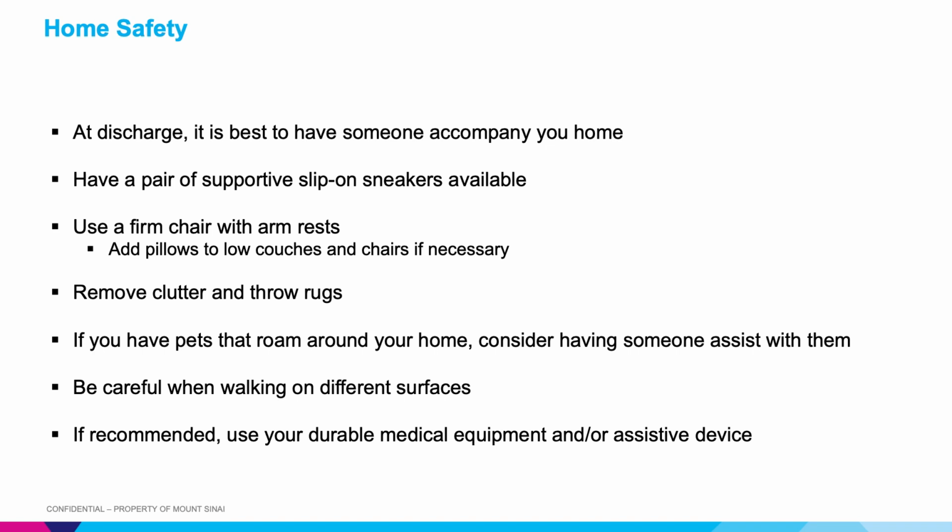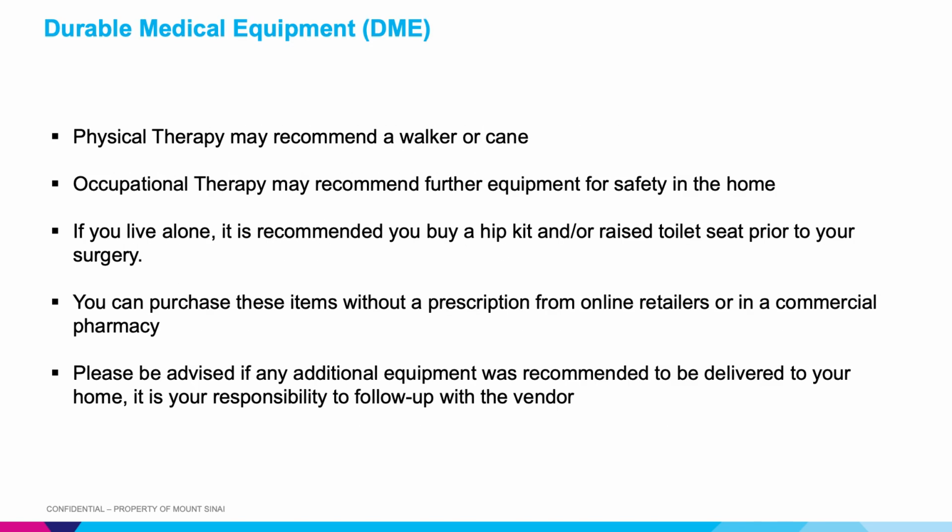Be careful when walking on different surfaces. And if recommended, use your durable medical equipment and/or assistive devices. Physical therapy may recommend a walker or cane upon discharge. An occupational therapist will assess any further equipment for safety in the home.